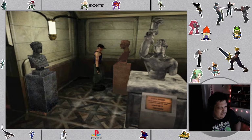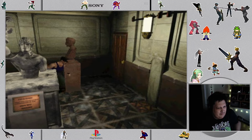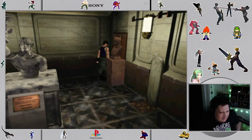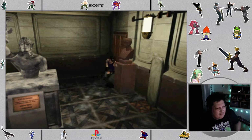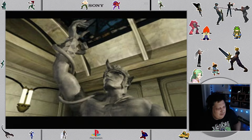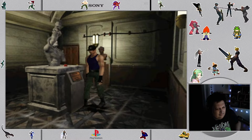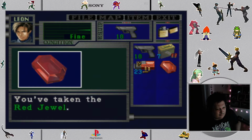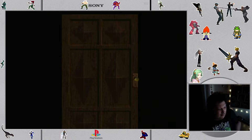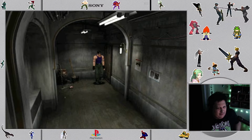GameCube one, you have to use the D-pad on this part. If you try to use the analog stick, it just doesn't work. It'll just press it once and stop, so it thinks you're pressing in multiple directions. Feels weird. Everything is weird now.